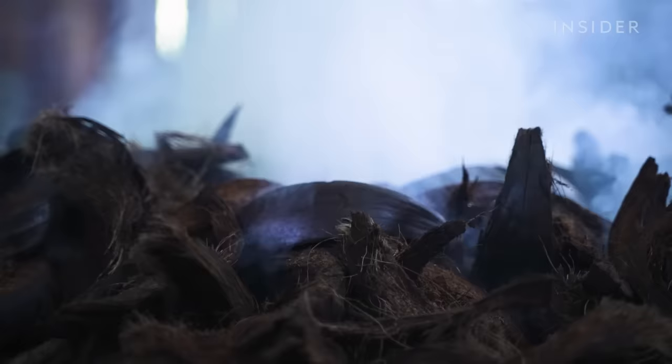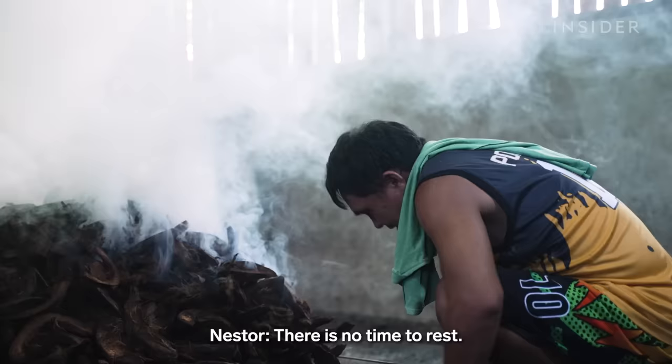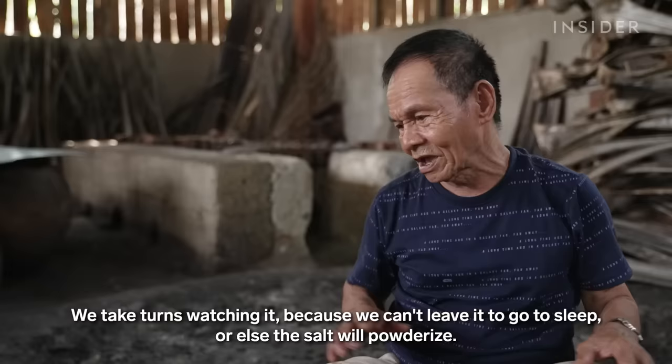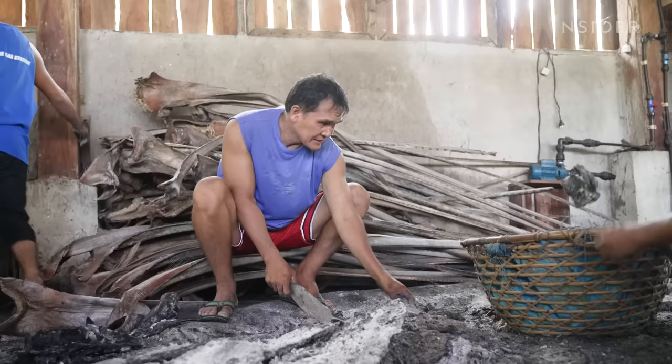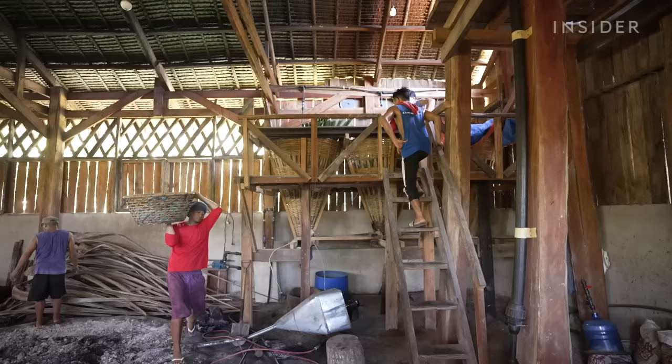The husks burn continuously for a whole week. The pile of ashes left behind is called garsang. Workers break up any large pieces by hand. This is one of the most essential ingredients.